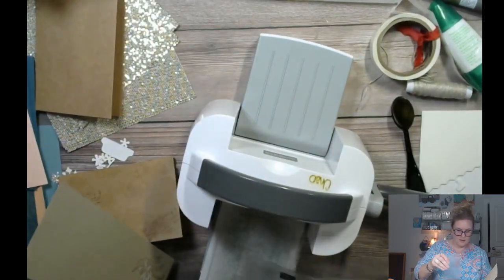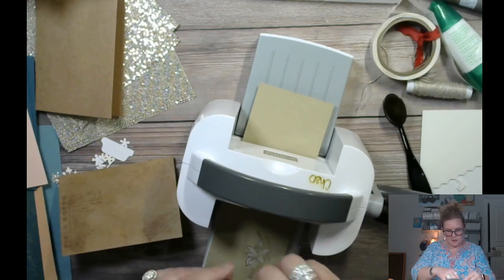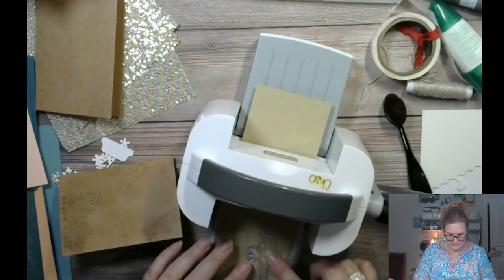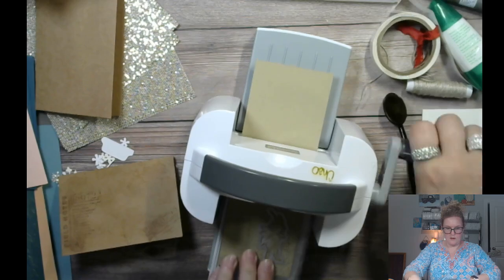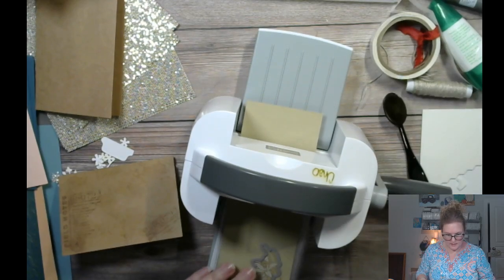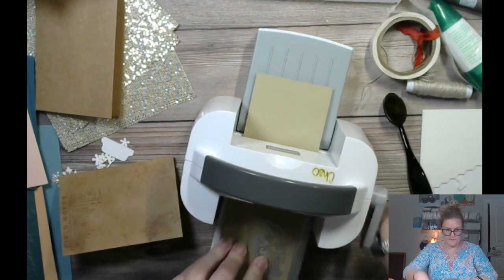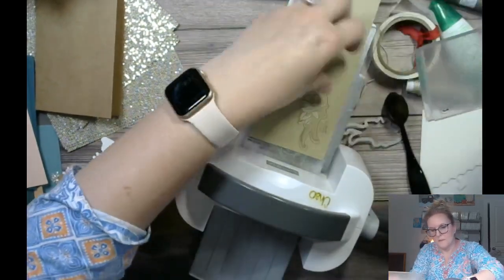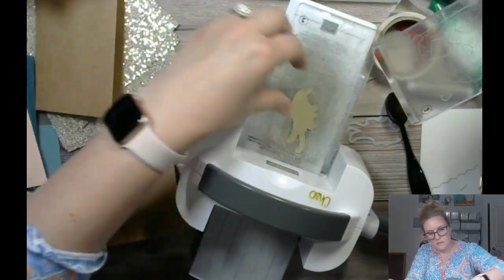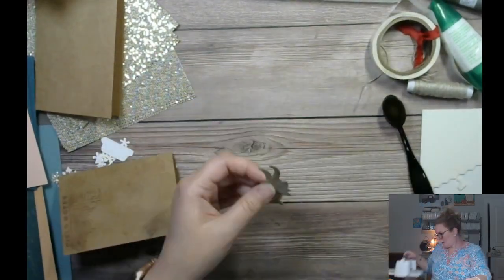So let me load this up, get those little pieces off from our last die cutting. Load this up. Okay. Come on, thing. You guys ever have trouble with that? It's not grabbing. All right. There we go. Okay. Got our die cut here.